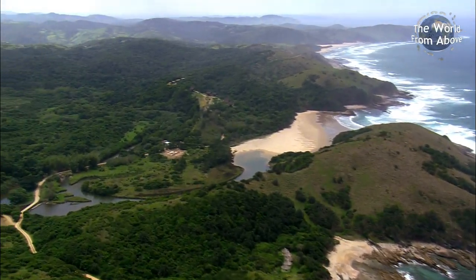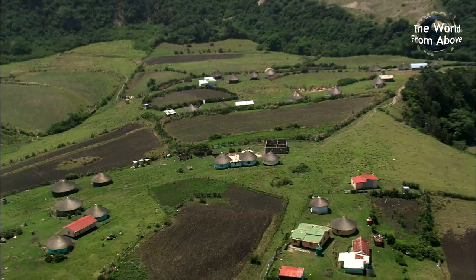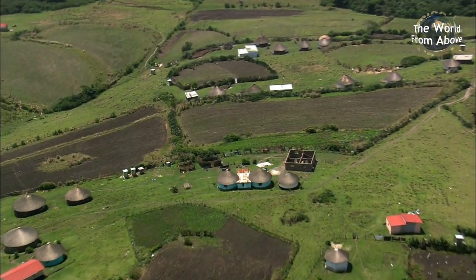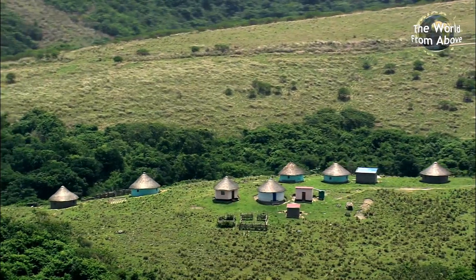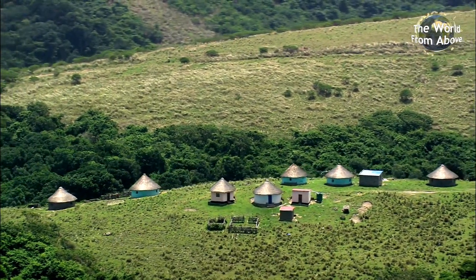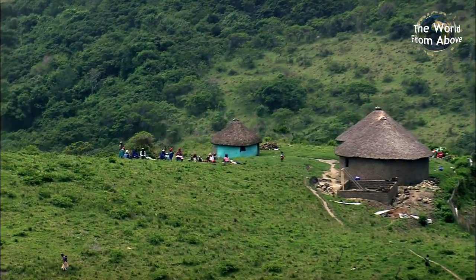Inland from the coast, groups of round houses, known as rondavels, can be seen in clusters, surrounded by vegetable patches and enclosures for cattle. They are built in the traditional manner, using thatch with earth and cow dung walls.